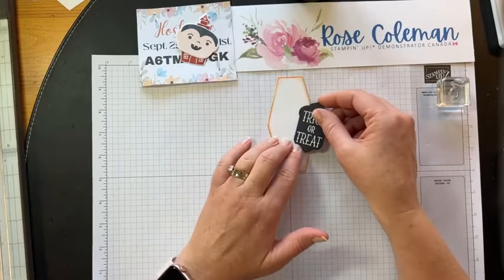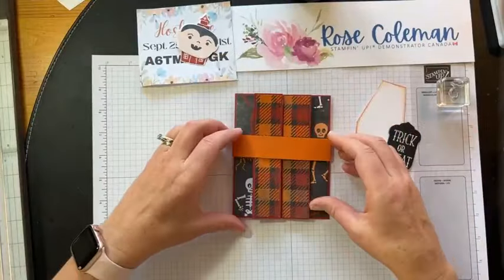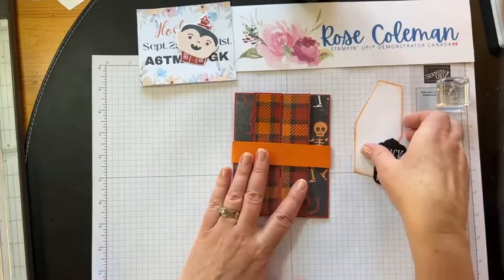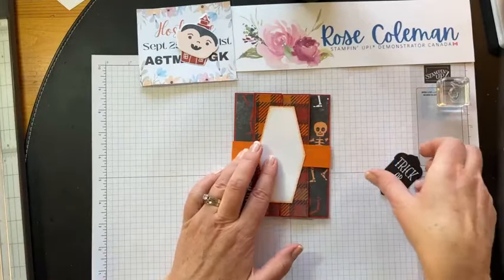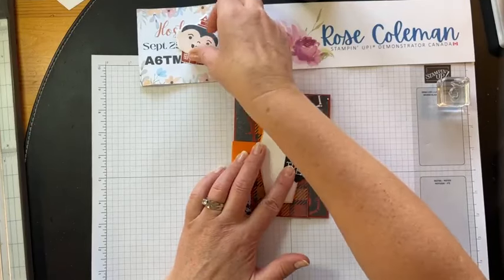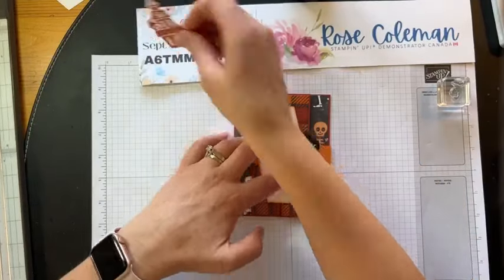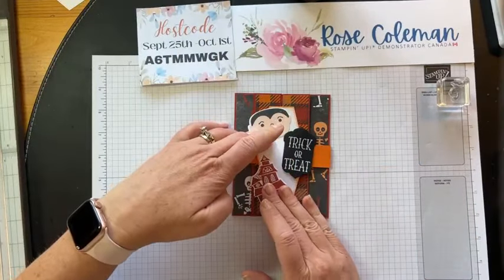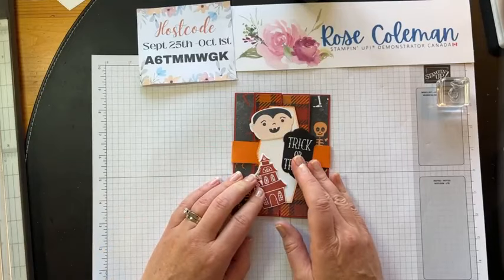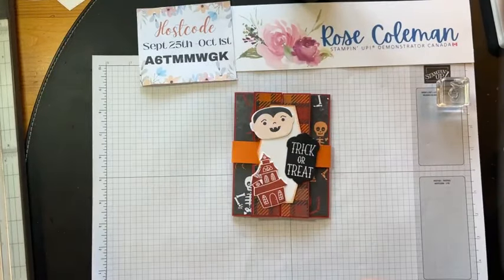And then I'm going to put the trick or treat. Let's bring the card in. So this is going to sit on the front. Let's move this to the center. This is going to be positioned right here. The trick or treat is going to be right there. And then we're going to put the Dracula face up here. And I thought we would put the haunted house down here. So we've got a cluster of images on the front of the card.